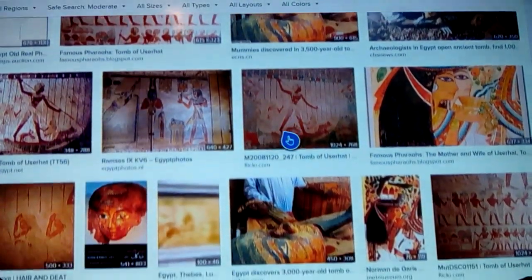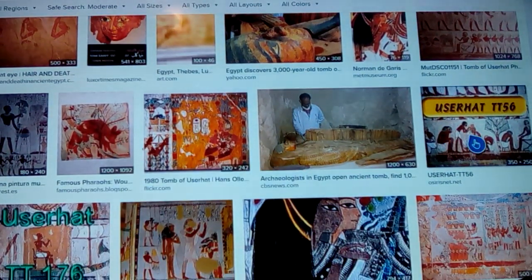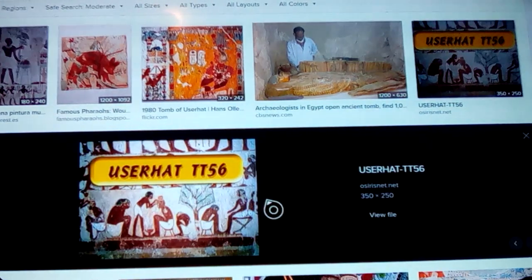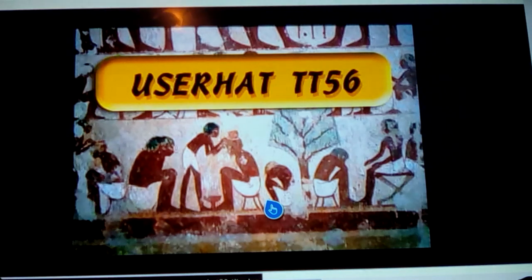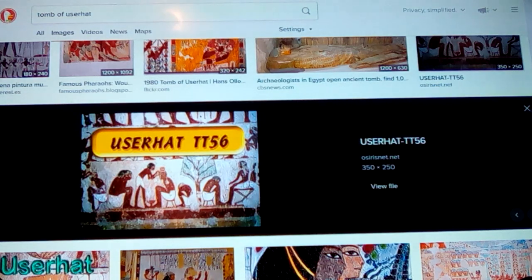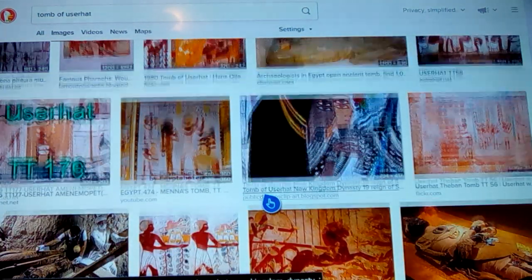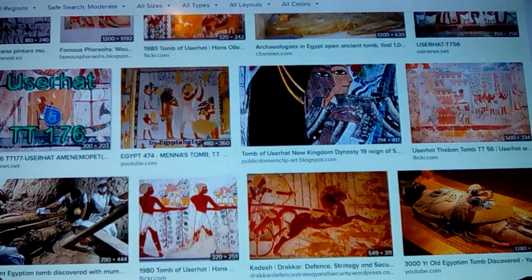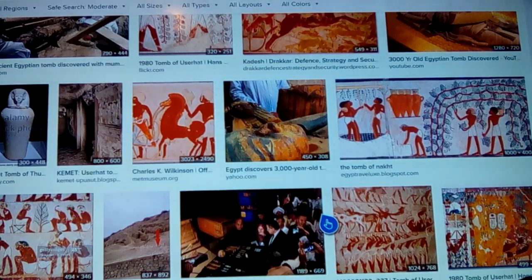So, what led me to do this, by the way, somebody put up a picture I should almost use for the little epitaph picture, but somebody else already has, I guess. But he's got this little thing on top of his head. It's like I've got a coffee cup on top of my head. TT176 is also named Userhat. That's what it is, I guess. And I swear there's one like 51 or 47 or something like that too.